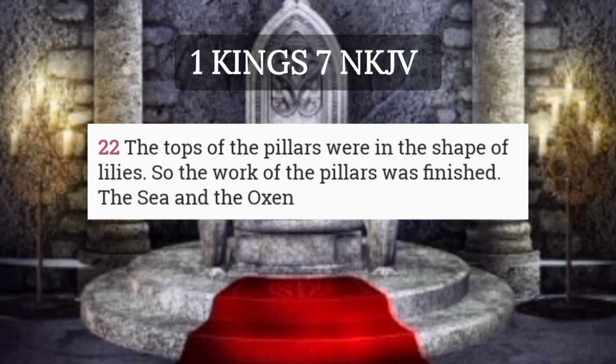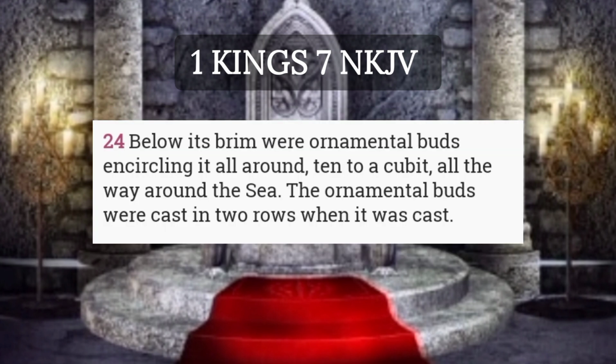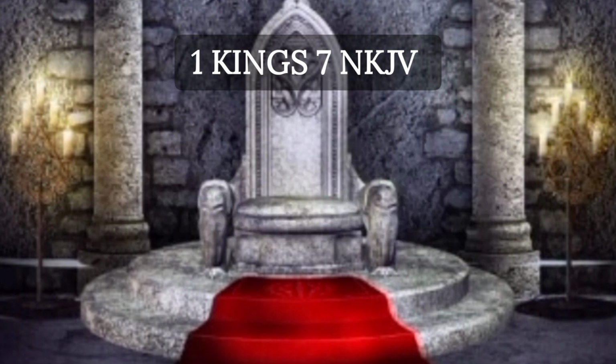The sea and the oxen. And he made the sea of cast bronze, 10 cubits from one brim to the other. It was completely round. Its height was 5 cubits, and a line of 30 cubits measured its circumference. Below its brim were ornamental buds encircling it all around, 10 to a cubit, all the way around the sea. The ornamental buds were cast in 2 rows when it was cast.